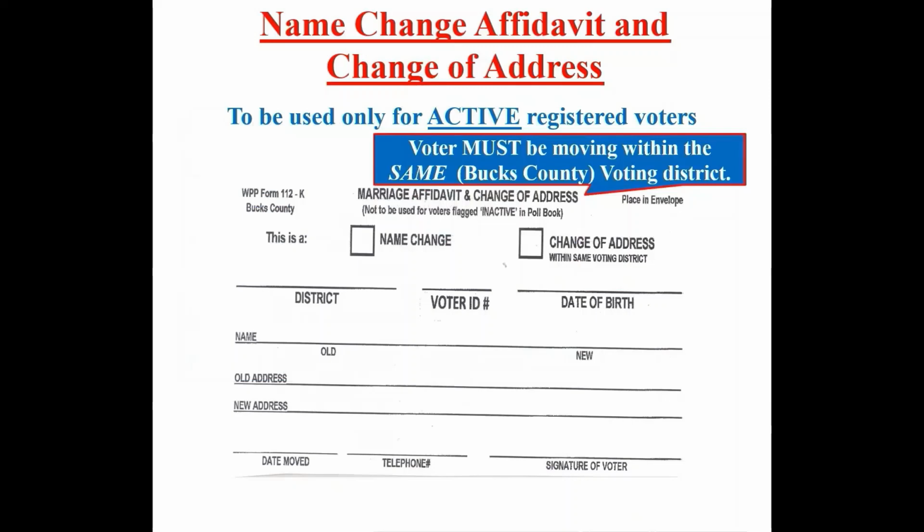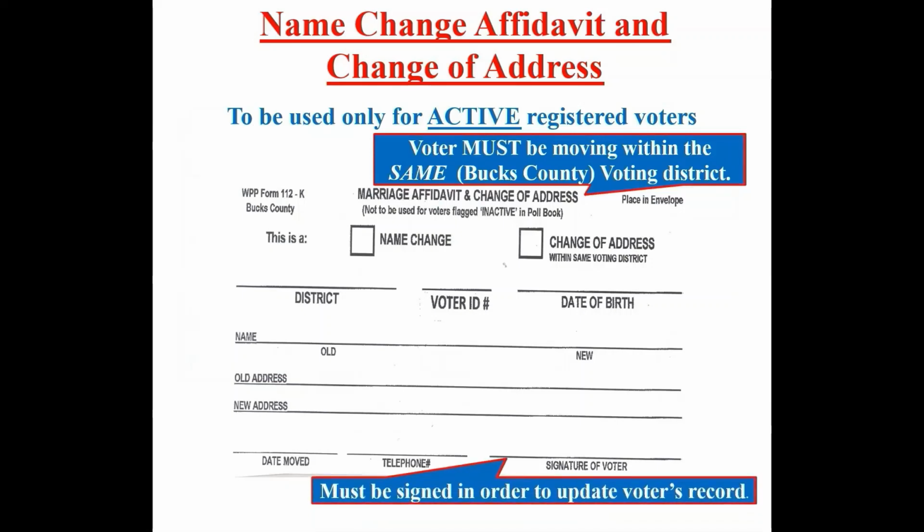Name change affidavits, change of address. These are used for voters who are changing their name, have gotten married, or are moving within the same district. The voter must complete and sign, and put their new signature, for us to update it.